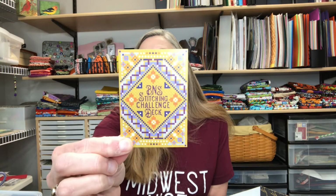Then we got this pack of cards, and it says, use these 52 cards to help inspire your stitching throughout the year. Choose a card when you need help choosing your next project, or draw one card a week for a fun year-long challenge. It says Black Needle Society Stitching Challenge Deck. What a great idea. So I'll just go through the first 3 or 4 here.